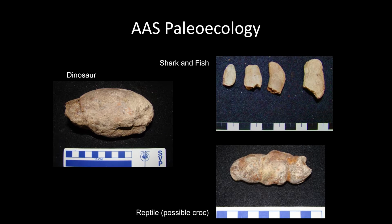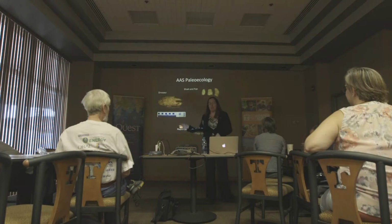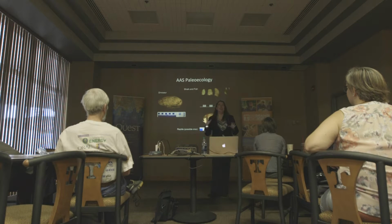So again, it's low energy. You're not going to get these preserved if it was a high energy environment. The water's bashing everything around. And they're often really hard to line up with exactly who was leaving them behind. So we can usually only get them down to general classifications based on size, composition, and shape.